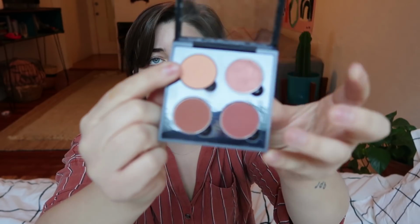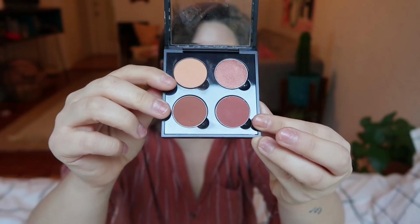This eyeshadow palette I built by Anastasia, I've been loving. I've been using this every single day pretty much. This is Cream Soda, Rose Gold, Brick, and Realgar. And they're just very warm tone browns, which is what I'm into right now.